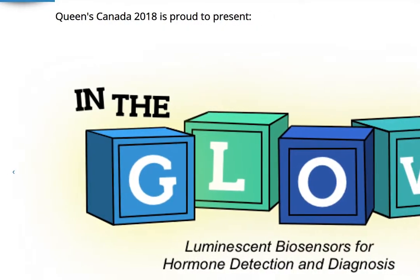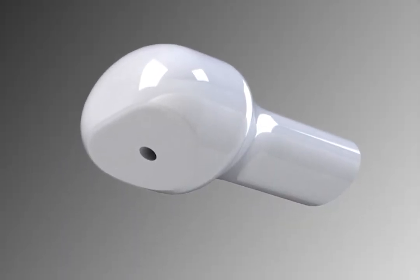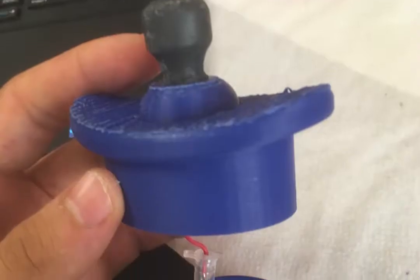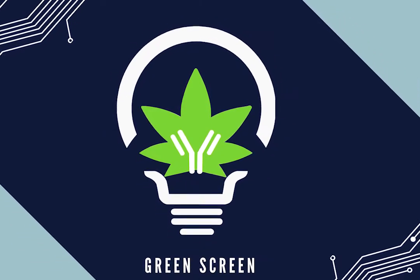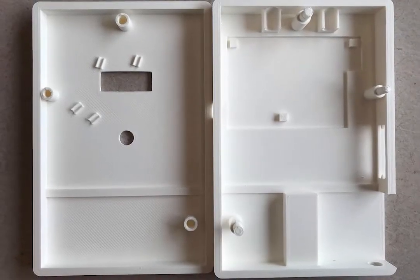into the coming years. So over the past few years, QGEM has developed some really interesting projects, and we've done really well at the iGEM competition. In 2018, we developed a luminescent biosensor for hormone detection and diagnosis. We created a pacifier-like device that could quantify levels of cortisol in saliva and therefore monitor stress in kids. And in 2019, we developed a THC biosensor using fluorescent antibodies for roadside THC detection.